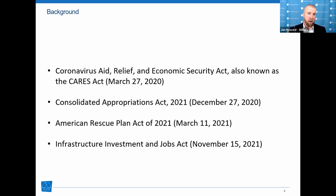We then had the American Rescue Plan Act signed this past March. This extended the employee retention credit through the end of 2021. It also added additional ways to qualify for the credit, which was very favorable to taxpayers.